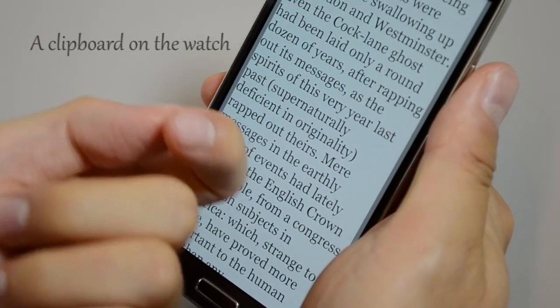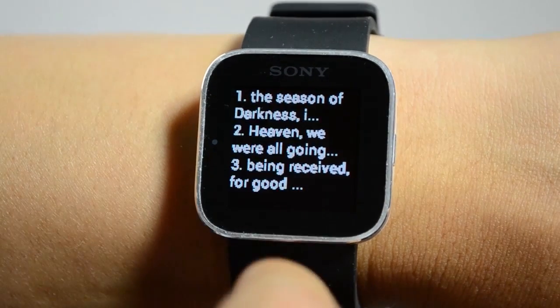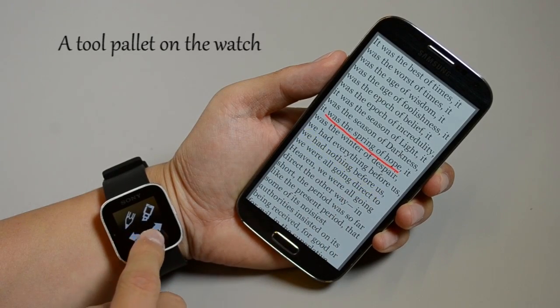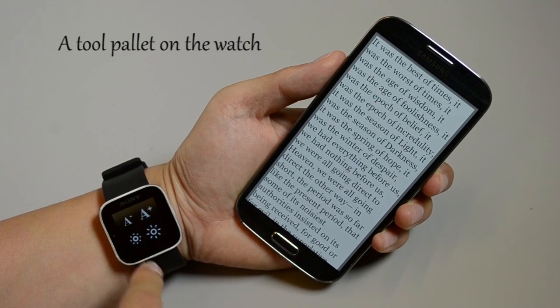When taking notes, Larry can use the watch as a clipboard that holds multiple pieces of text he copied from the reader. Flipping the watch around his wrist, Larry can turn the watch into a tool pallet. Swiping on the watch reveals more control options, such as changing the brightness and font size.